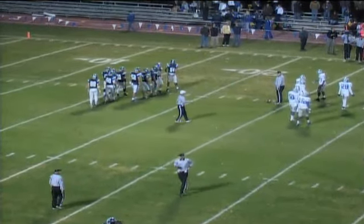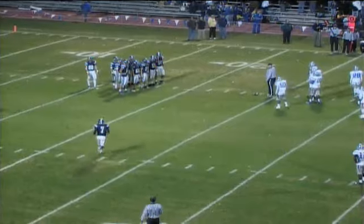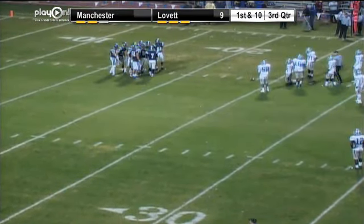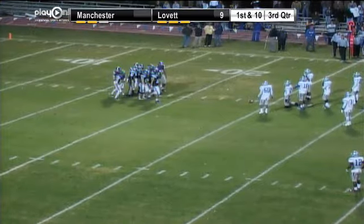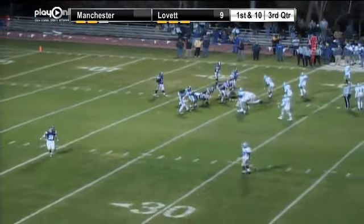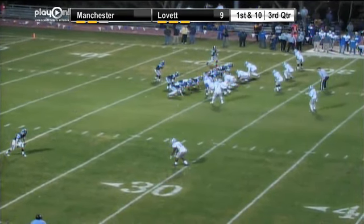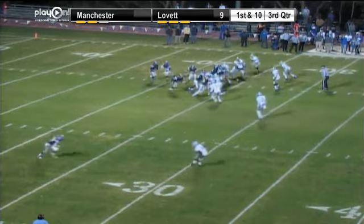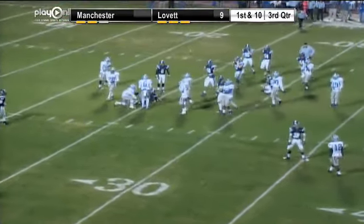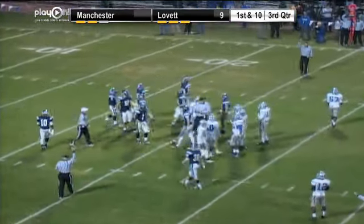So for Lovett, they will start at their own 24-yard line, first and 10, a minute 4 left here in the third quarter. Lovett leads 9-0 over Manchester in this second round playoff game of the Georgia High School playoffs. First play of the drive, kept by Candler, and he's taken down. Gain of about a yard to the 25-yard line. Second down and 9 coming up.